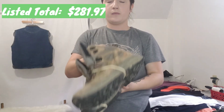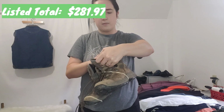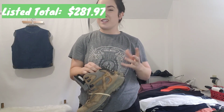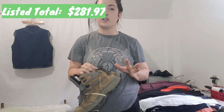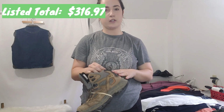Vibram soles. Based on the comps that I saw, I think these are the Breeze Gore-Tex boots because I looked up the style number on the inside. And I'm thinking because of its condition, it's not as good as some of the other ones on eBay, even though there is a really good sell-through rate. I'm going to list these based on condition at $35, and I think they should sell pretty quickly even with the wear.